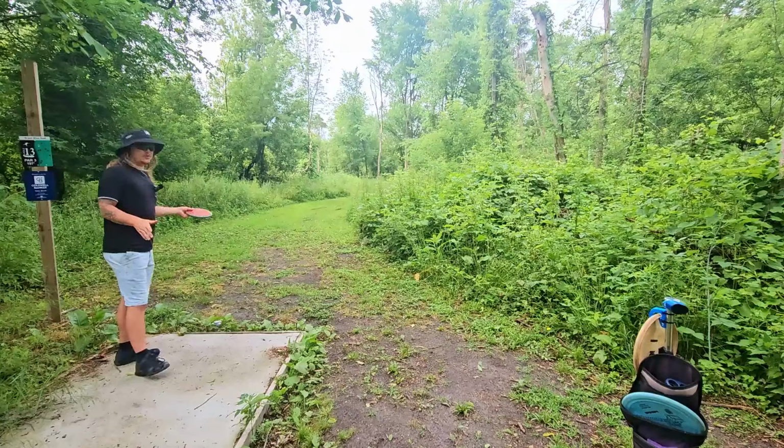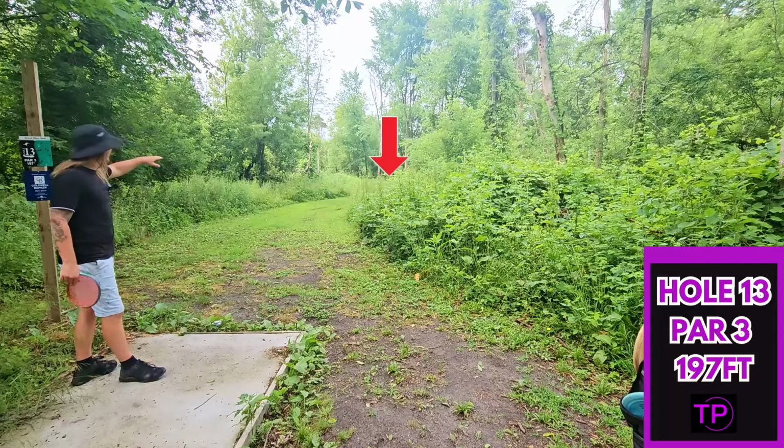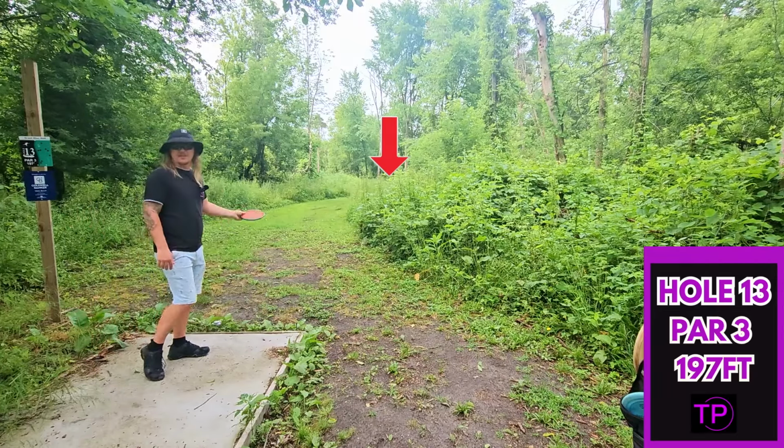That's all you need. Hole 13, the basket's just barely out of camera. It's 197 feet, dead straight. We're just gonna send the Envy up there.